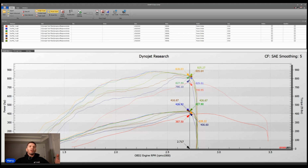NASCAR and all the big racing organizations and teams use a Dynojet. They bring a Dynojet with them to the track. They're not bringing a Mustang dyno. Anyway, I'm not here to sell Dynojets. It's just the way that Bear explained it to my brother and I, that they're much more reliable and accurate. So I'm going to move this to the side because it's blocking my view of the screen.